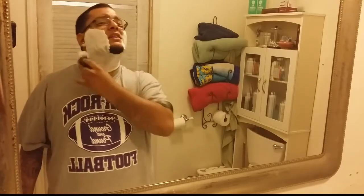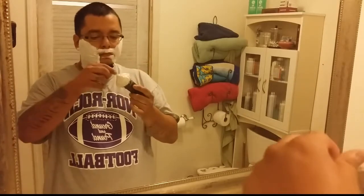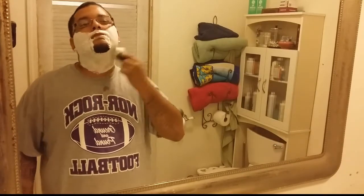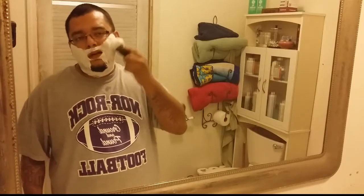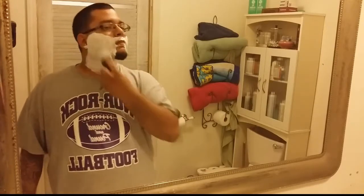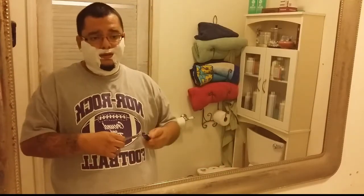Definitely gonna have to get the clippers out and get the goatee going because it's getting a little unruly. Very nice. I've been taking my time a lot more lately, lathering, just because I enjoy it. It's an enjoyable part of the shave, so I don't rush through it.